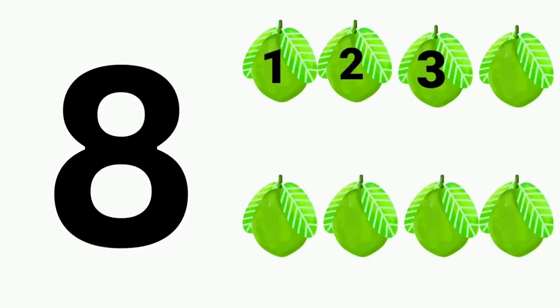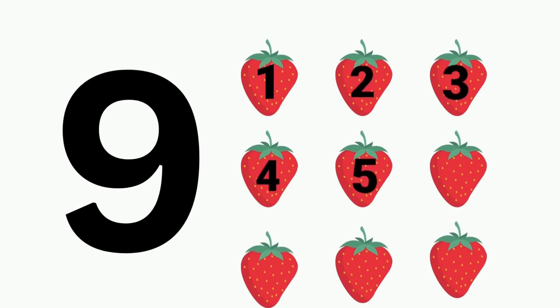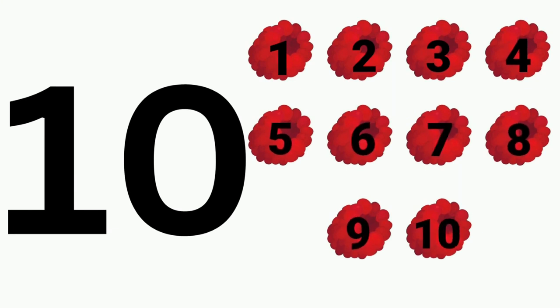1, 2, 3, 4, 5, 6, 7, 8. 8 guava. 1, 2, 3, 4, 5, 6, 7, 8, 9. 9 strawberries. 1, 2, 3, 4, 5, 6, 7, 8, 9, 10. 10 raspberries.